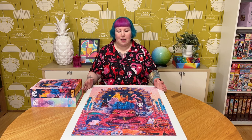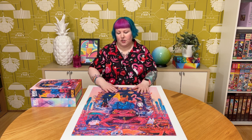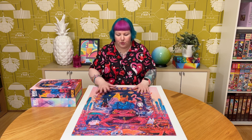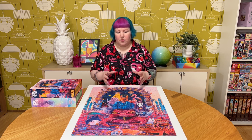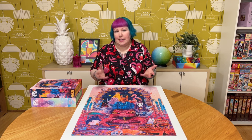So let's quickly recap the puzzle quality. I really loved the surface of the pieces. It just feels so nice and luxurious with the beautiful soft touch velvet finish, or soft silicone finish. And it's also completely matte, so that made for a really enjoyable puzzling experience with no glare or sheen. And also taking photos and doing video is really easy as well.